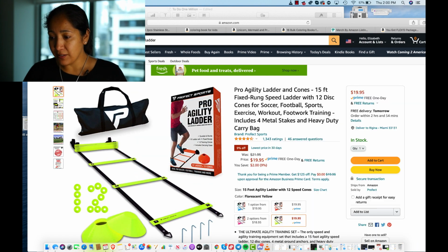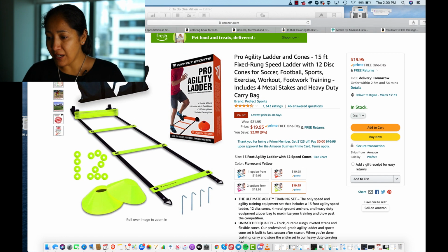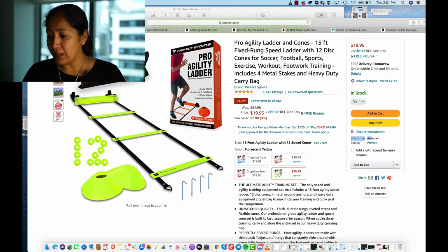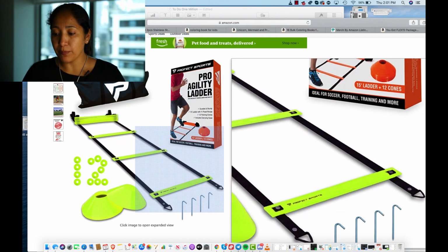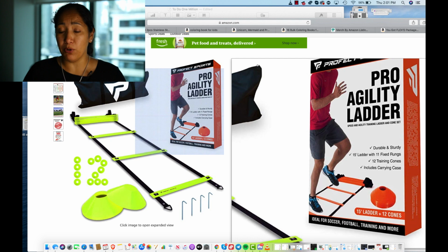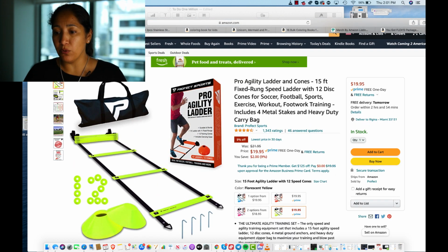So right here, this is an FBA product, and the way you can tell that is because it clearly states it's in stock and it ships from Amazon, but it's sold by somebody called Profect. And Profect is the manufacturer of this particular product. So this is a product that is fulfilled by Amazon. As I said, Profect ships this in to Amazon and Amazon takes over the rest. So FBA does have certain fees, so we will talk about those here in a minute.